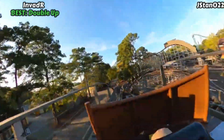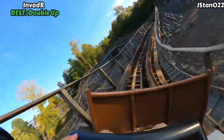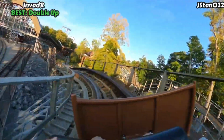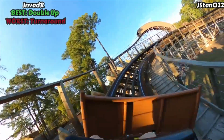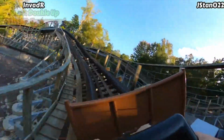There is no real worst moment on the coaster because it keeps a solid momentum throughout the ride, and there isn't anything I would consider bad. With all that being said, I think the dullest moment is something I just talked about, the second turnaround after the double up. It gives good laterals, but not as much as some of the other moments, and it doesn't contain any airtime or special forces.